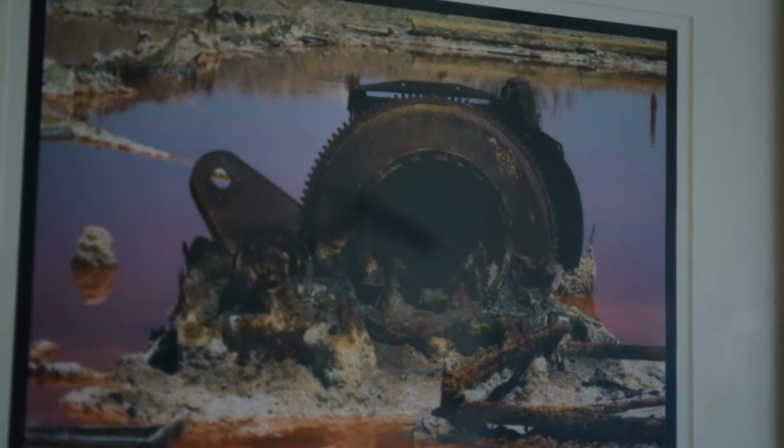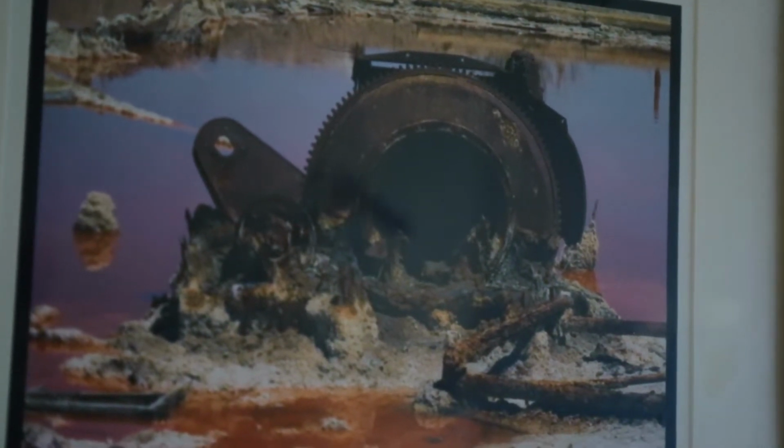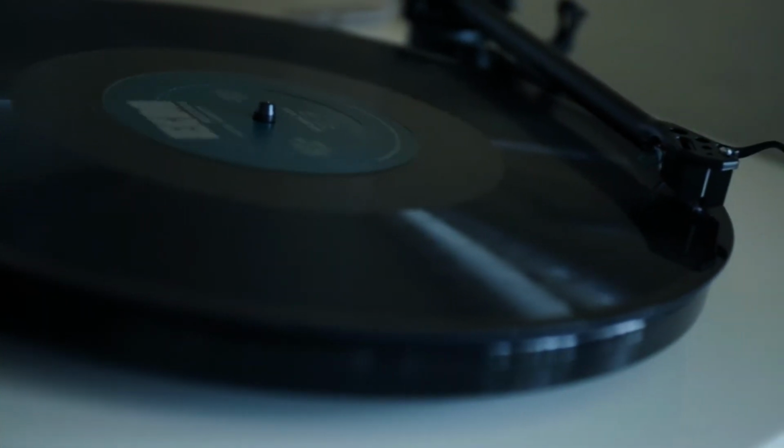The same friend of mine who retouched that photo does his own artwork, and that's his Salton Sea, Death Valley shot there of some rusted equipment. Really cool. My other venture here is the weather app that I have.